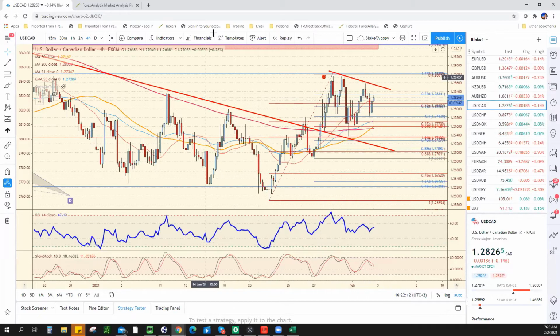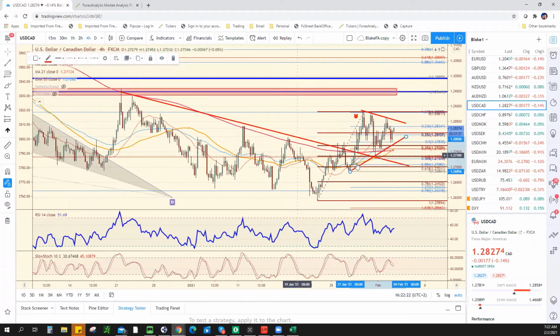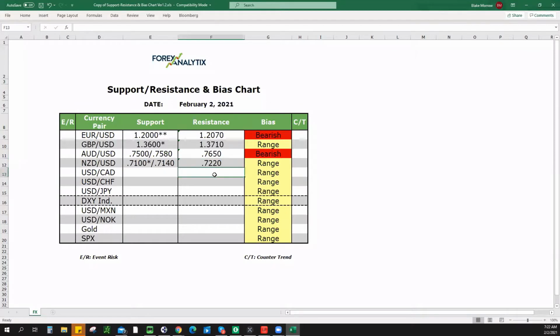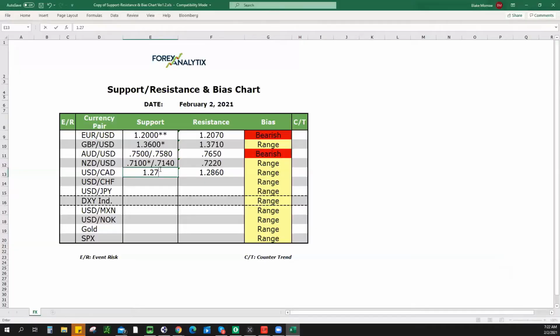Dollar CAD. You probably have to look at it something like this. We were consolidating just these recent moves. And I would be looking at right now at 128.60 or 127.85. So you kind of got to let that break. 128.60, 127. What did I say? 127.75. Okay.